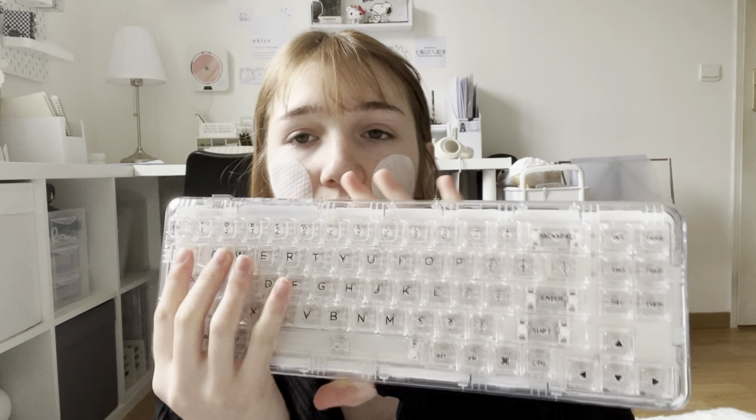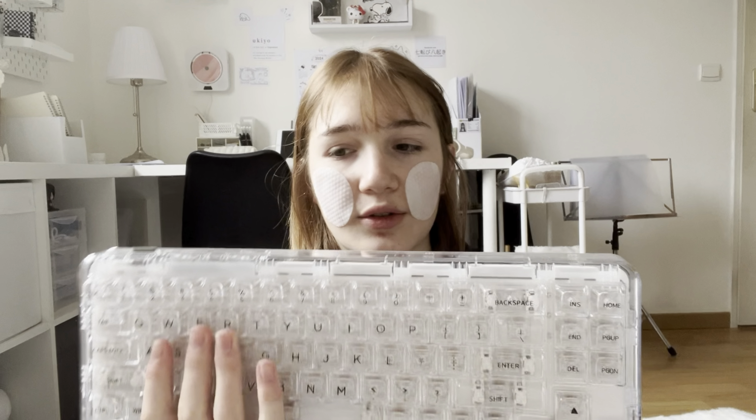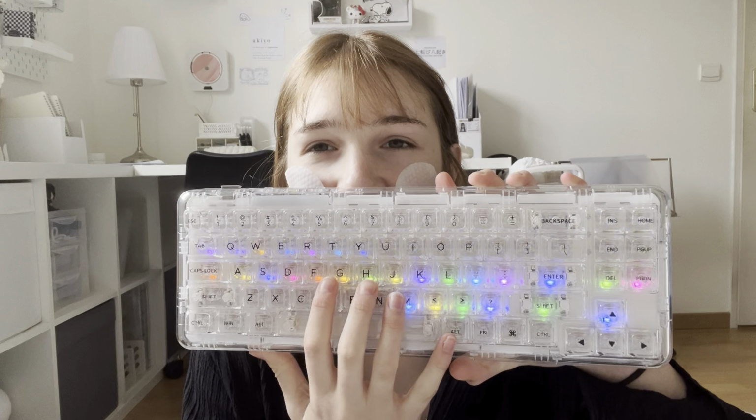I love it. Recently, I'm showing you a lot of new keyboards, but this is the last, I promise. This keyboard from Yunzi Keyboard. I love their keyboards. They're so freaking pretty. Look at that.